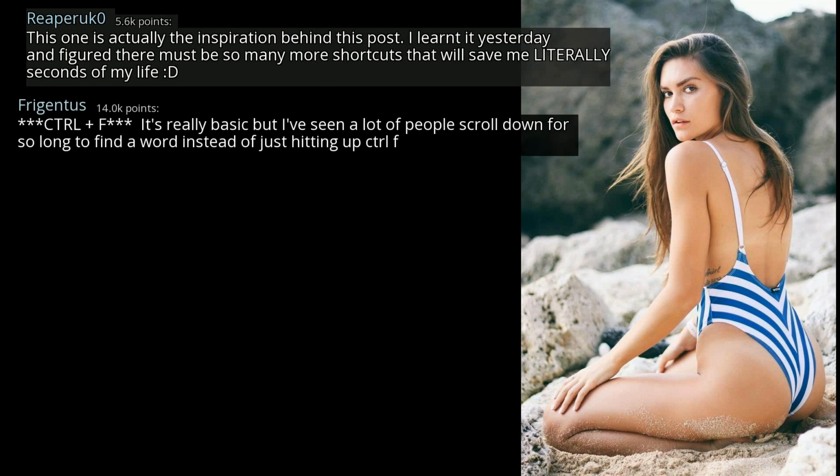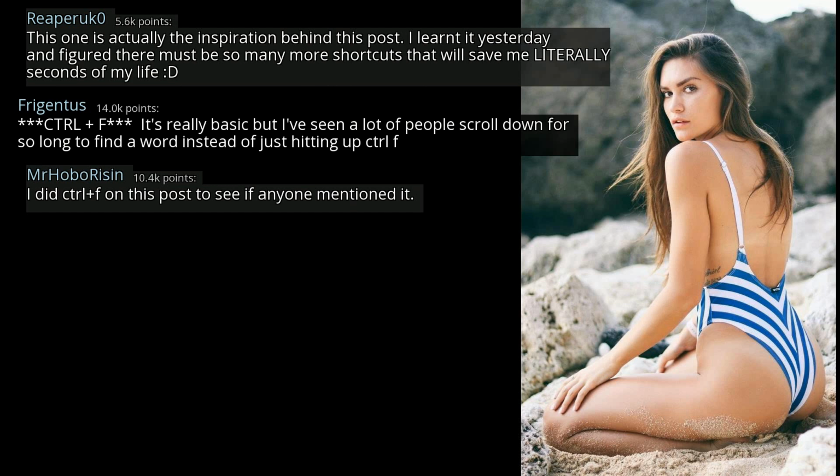Control plus F. It's really basic, but I've seen a lot of people scroll down for so long to find a word instead of just hitting Control F. I did Control plus F on this post to see if anyone mentioned it.